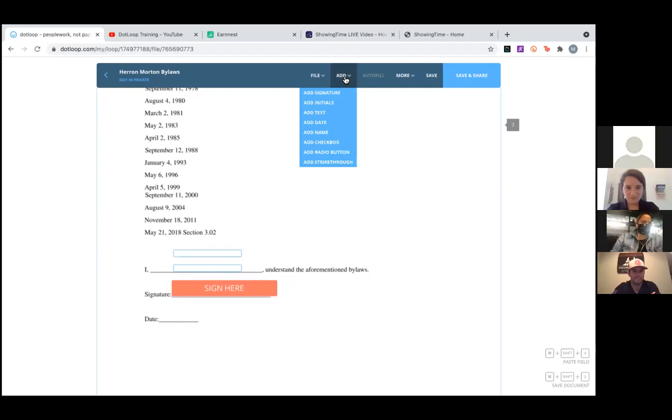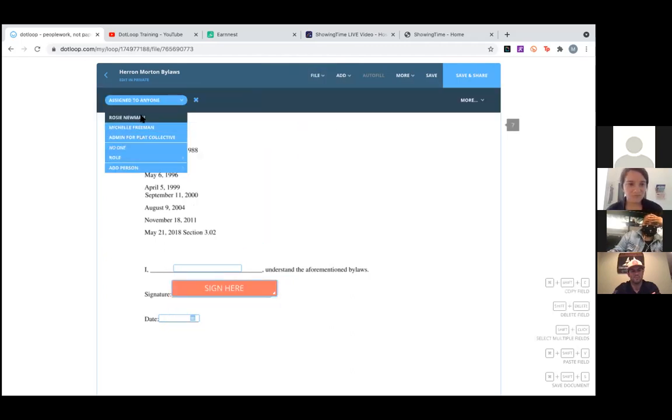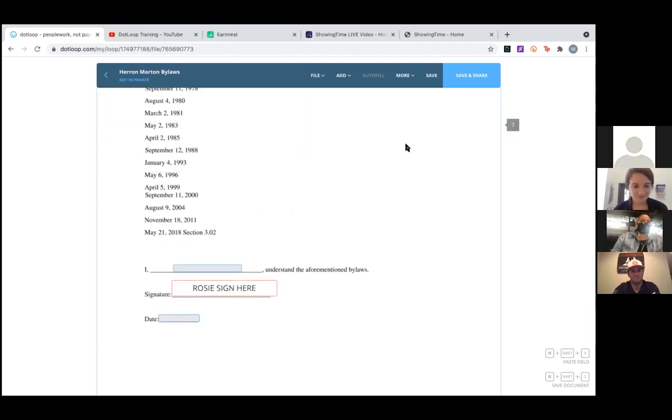And then lastly here on this add menu, you can see there's different options, you can add checkboxes, you can do all sorts of stuff, but the last thing I'm going to put on here is this date field. Okay, let me go ahead and delete this one. So I am going to go ahead and assign this to Rosie as well. And something else that you can choose to do if you want is assign other fields besides the signature box to your buyer or to anyone. So I'm just going to go ahead and do that as an example.